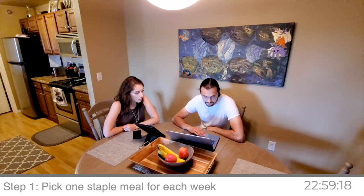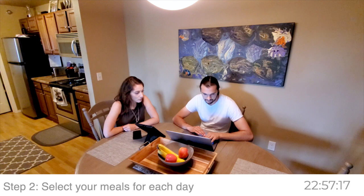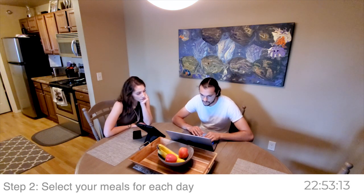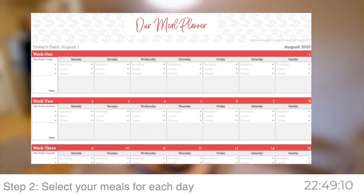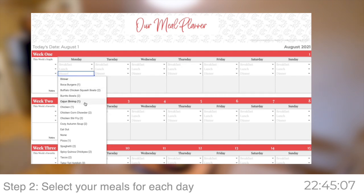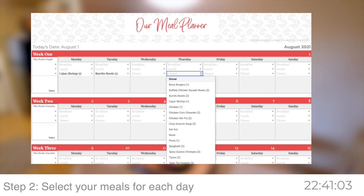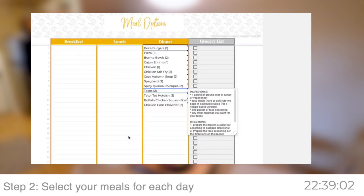All right, so step number two is choosing the meals on which days. Staples go in first, of course, and then we just fill out the rest. To make this super quick, we're actually using a tool I developed for my clients that allows you to just click and drop meals in a calendar. It's super handy because the meals are linked to your recipes, and then there's even a grocery list on there too if you like making lists.